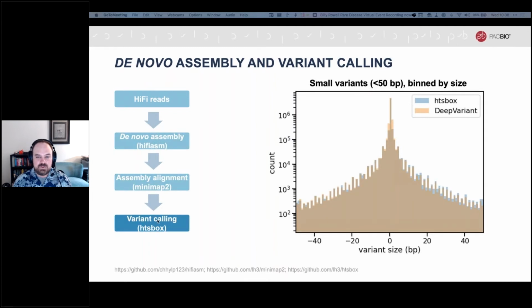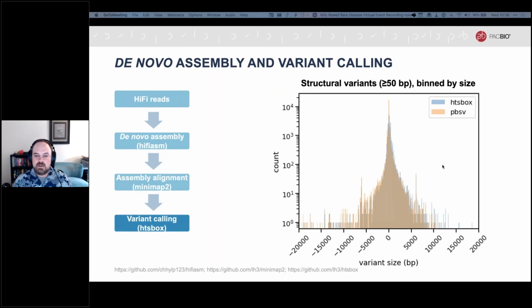In addition, by using the tool htsbox, we can call variants from the alignment of the assembly to the reference. The size distribution of htsbox small variants closely matches that of DeepVariant. This is a graph of small variants binned by size. And the size distribution of htsbox structural variants closely matches that of pbsv. So this is a similar distribution for variants that are greater than or equal to 50 base pairs, binned by size.